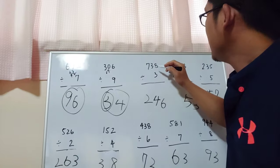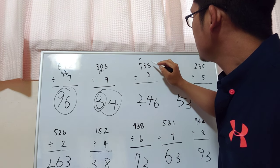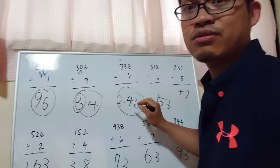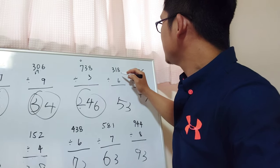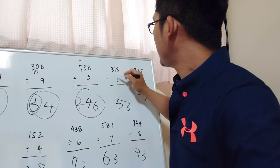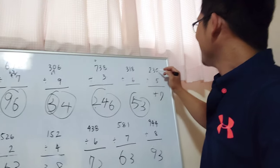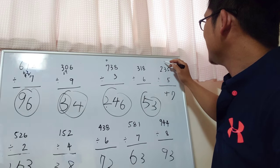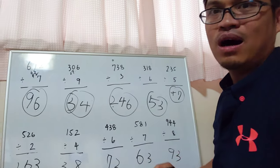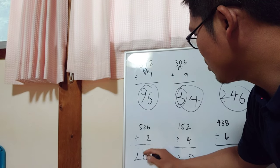Next one, 870 divided by 3, and then you have 2. Okay, he got it right. 380 divided by 6 will give you 5, 13, 18, and 3. He got it right again. 235 divided by 5 is, this one is 50, and then 4, and 35, 7. Wow. He's fast.